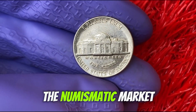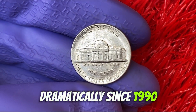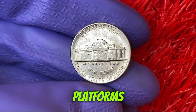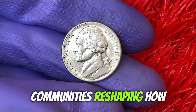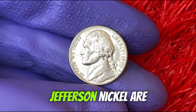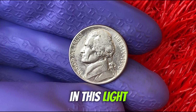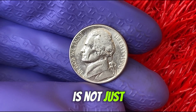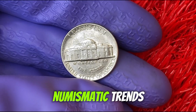The numismatic market itself has changed dramatically since 1990, with online auction platforms, professional grading, and global collecting communities reshaping how coins like the 1990 Jefferson Nickel are bought, sold, and studied. In this light, the 1990 issue is not just a common coin, but a lens through which we can observe broader numismatic trends.